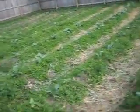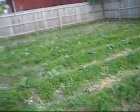What we have over here, this is all pretty much broccoli, cabbages, kales, cauliflowers, and different types of all those mixed in. We have a plant every 18 inches, and then we have a sunflower planted in between it. Some of the sunflowers didn't come up. Someone had to replant those.